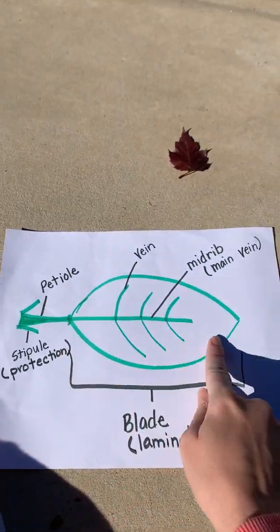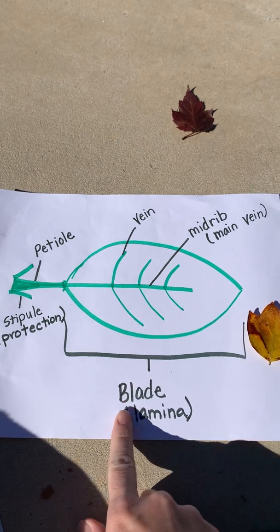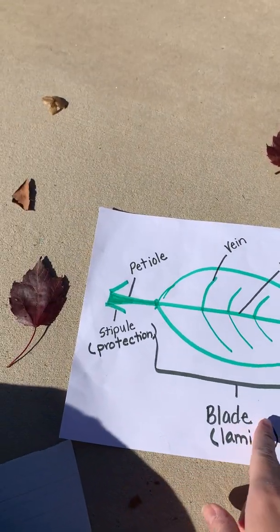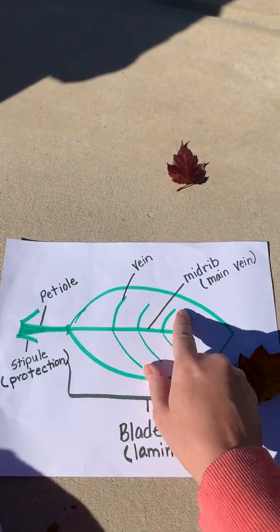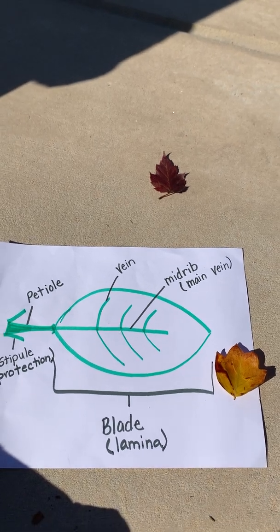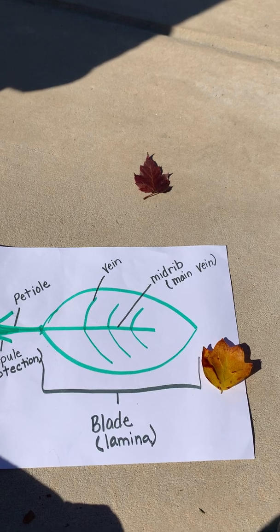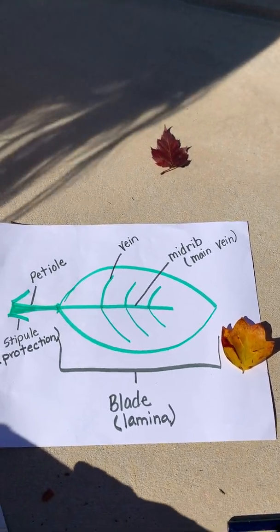So our big part here, all of our main actual leaf, like this one, is called the blade, or another word for it is the lamina. Our leaves have veins inside of them, just like your body has veins, but your body and the veins transport blood and nutrients. And in the tree, it transports water and nutrients.